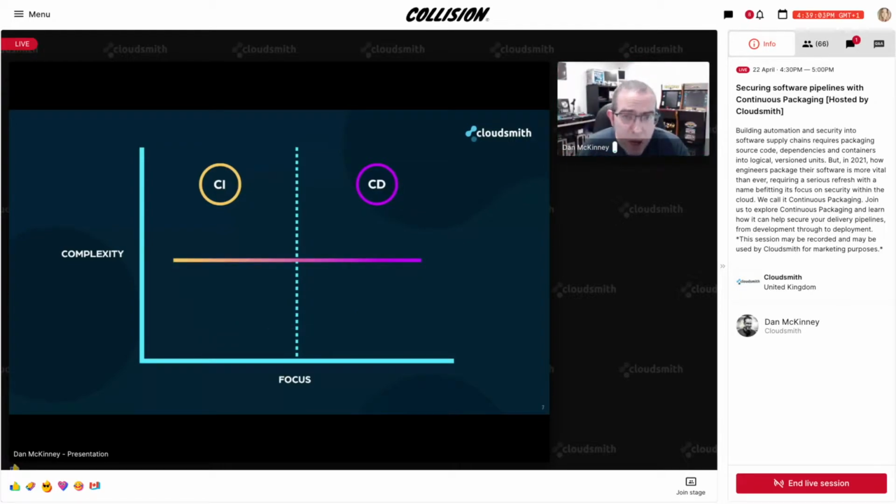Now, cloud package management makes these relationships many to one and then one to many. It's using a single best-in-class tool to control all dependencies and packages coming and going, creating a unit of value that you can then use and deploy. It levels the playing field between CI and CD. And at Cloudsmith, we call this continuous packaging.